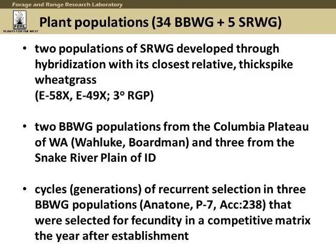example. 2 blue bunch wheatgrass populations from the Columbia Plateau of Washington, Wahluke and Boardman. These are commercially available. That's why I included these. And then 3 from the Snake River Plain of Idaho. One from the upper Snake River Plain, INEL, where Amy was doing her research. One from the middle Snake River Plain, and one over here at Marsing for the lower Snake River Plain.